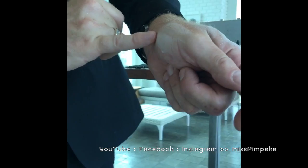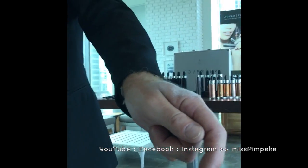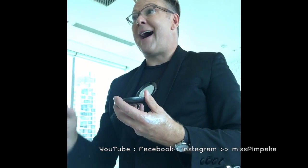So if you look at this, it's very flat, whereas this, it's translucent, okay? So I'll pass this around. This is the ultra-fine, and this is the talc. So the base of our pressed mineral is ultra-fine mica, so the product is matte, but not flat. It's a powder form, but it looks more like a liquid makeup.